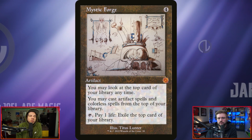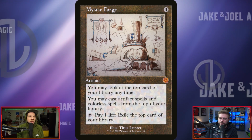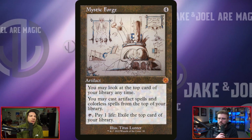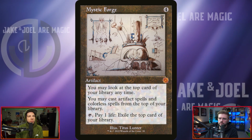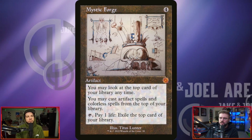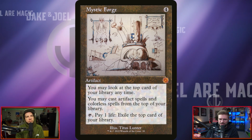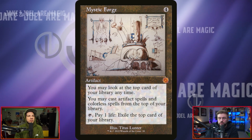I run it in pretty much all my artifact-centric decks. It's just a mainstay staple. Yeah. And so we've got the sketch blueprint version that came out of Brothers War for you today that we're showing off. This is the sketch treatment that I actually liked, versus where the whole frame looks sketchy, and it doesn't just look like a hand-drawn diagram. That's what I like about it.